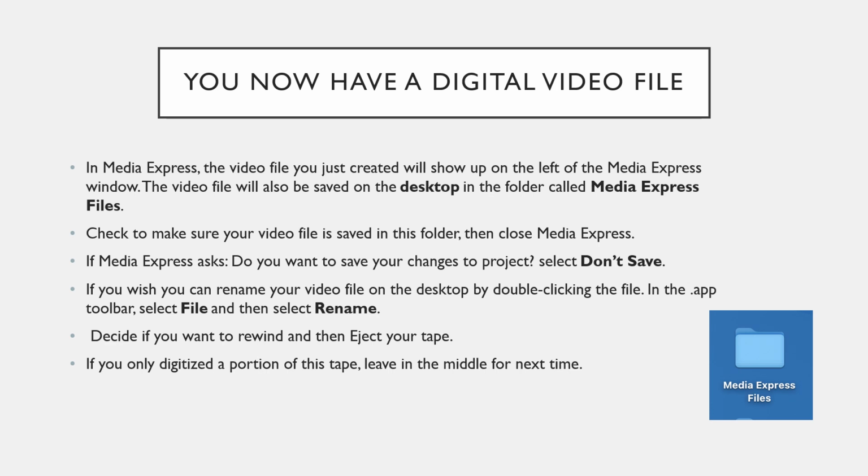Decide if you want to rewind and then eject your tape. If you have only digitized a portion of this tape, leave it in the middle for the next time you digitize. If you have more time in your appointment, you can repeat the digitization steps.